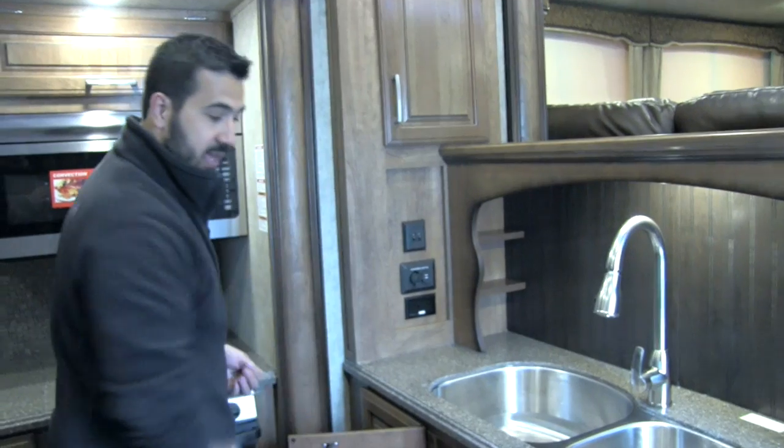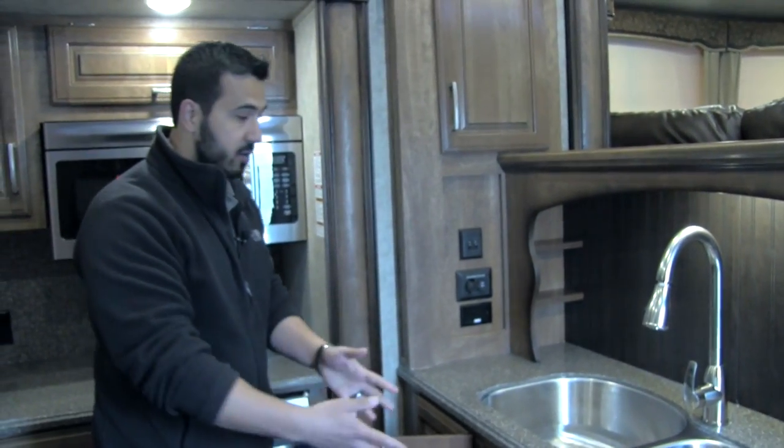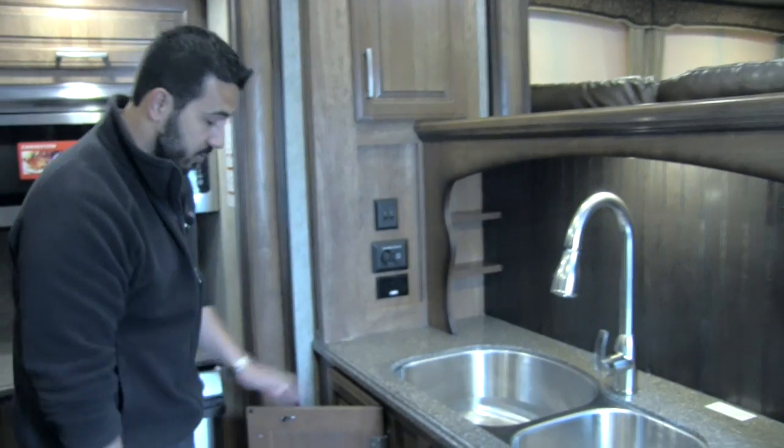Not the case in Montana. They gave you a spot right there. It's specifically what it's for, right underneath, easy access. So I think that's really cool they did that.